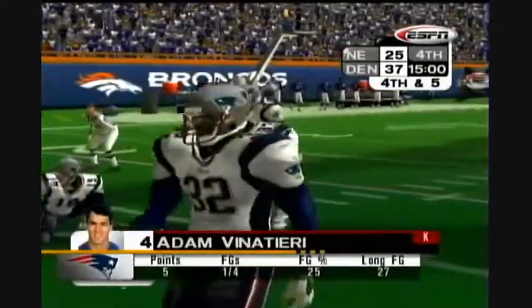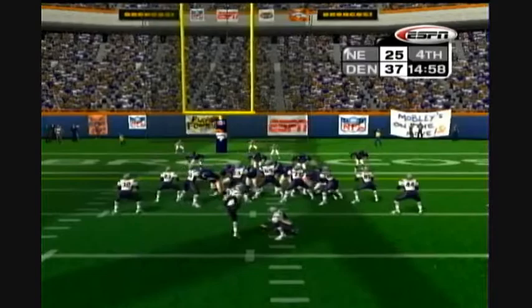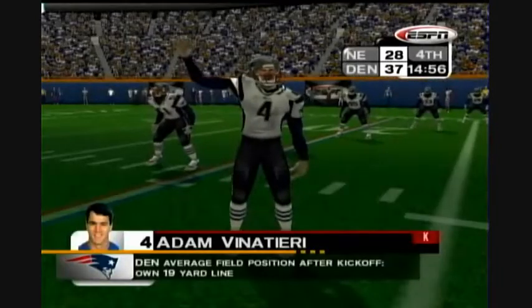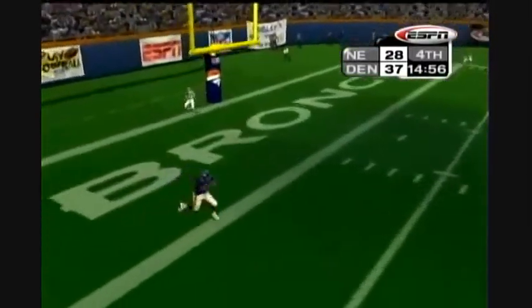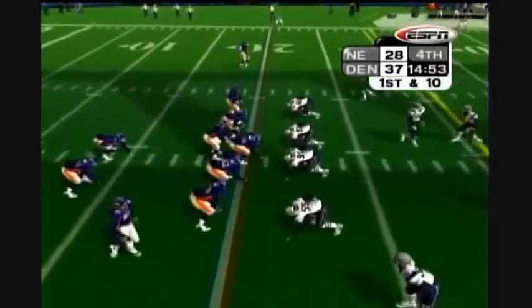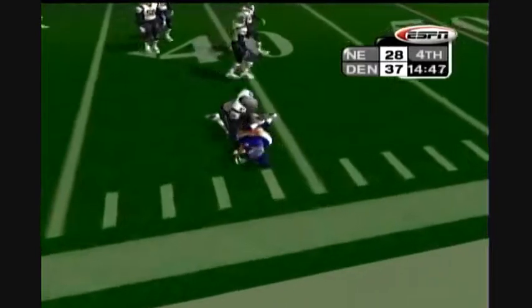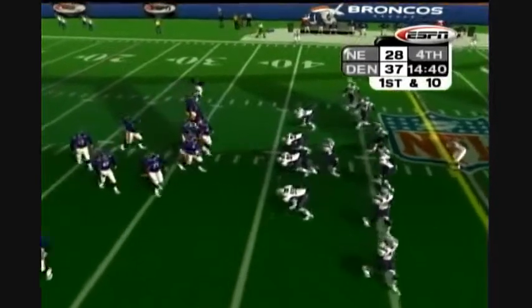Three-yard field goal attempt by Vinatieri. It's good. That's his second field goal of the game. High and to the left. Brought down by Bruski. That's his 10th tackle already this game. First and 10 at the 20-yard line. Go back to the strong side for Denver. The quarterback drops back. Caught. He corrals him at the 39-yard line. Just how they drew it up in practice.